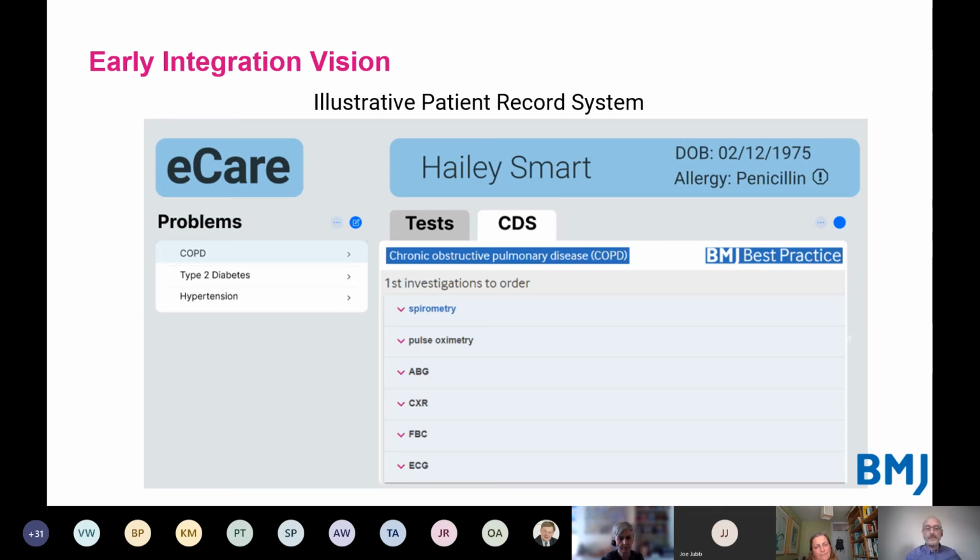So as I said, BMJ Best Practice sits at that level 2, pushing into level 3 in some areas, and some background information is in a narrative form. And when Best Practice was first put together, quite a number of years ago, we had this integration vision. So this is an illustrative patient record system. The idea would be that you have a patient's problem list, say on the left-hand side. This patient has COPD. Then you imagine a junior clinician about to order some tests, who wants to monitor the patient's COPD, and just wants to check that they're not over-ordering, not ordering more tests than they need, and not missing anything either.